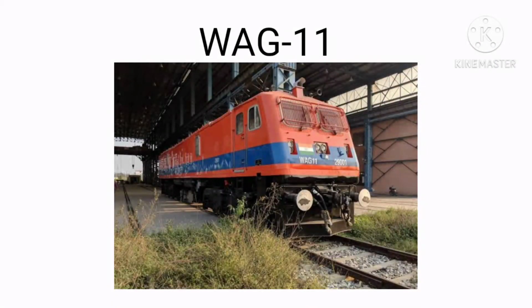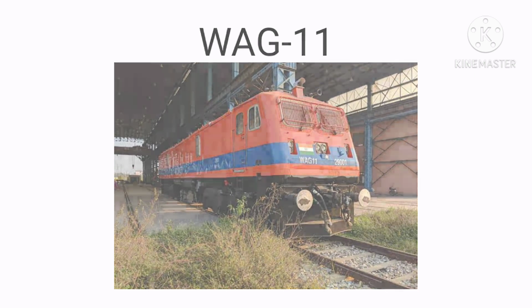WAG 11 is a class of twin section 25 kV AC electric locomotives that was developed in 2018 by Diesel Locomotive Works, DLW, Varanasi for Indian Railways. The model name stands for broad gauge, W; alternating current, A; goods traffic, G; and 11th in series, 11. They entered trial service in 2019. A total of 3 WAG 11 pairs have been built by DLW Varanasi.